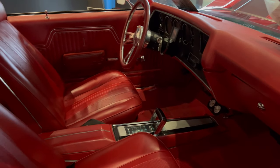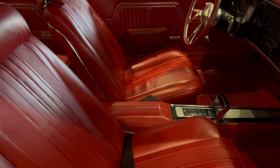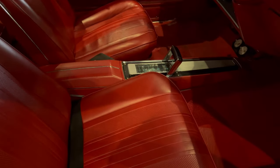This thing is so nice. Don't have much to say of it. You can see it in the video. This is a real clean, beautiful car.